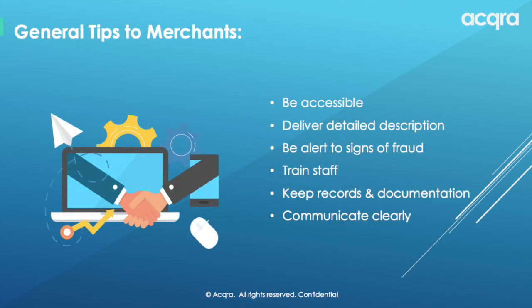Here are some general tips to merchants. Merchants should be accessible. This means that they should be available to their customers. Some customers may want to reach out to merchants before filing a chargeback. Therefore, merchants should provide contact details such as an email address or phone number. Deliver a detailed and specific description of the good or service to ensure that it is described as accurately as possible. This may reduce chargebacks that are a result of the good or service not matching the description.